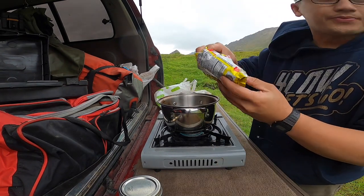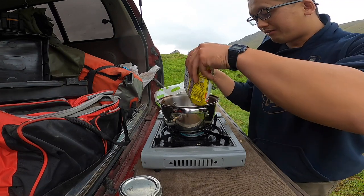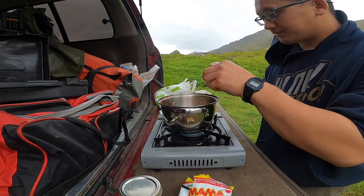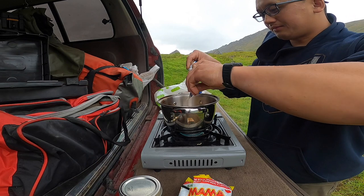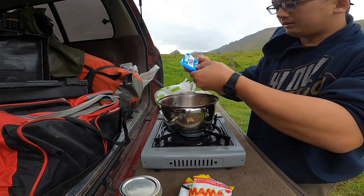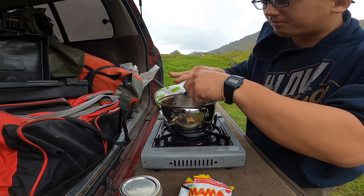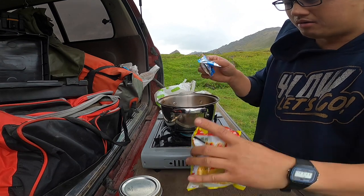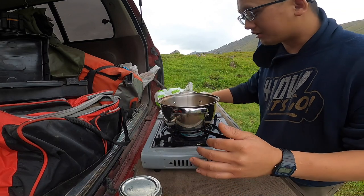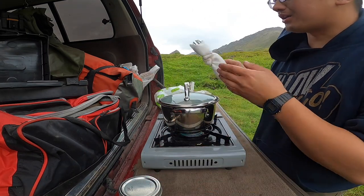Ramen noodle. Nothing better than a fresh hot ramen noodle in the morning. Oil packets, just throw that whole thing in there. My stomach doesn't really like pepper anymore, so I'm not gonna use the pepper. As I get older, my stomach is not very tolerant to spicy stuff no more, like how I was back then.